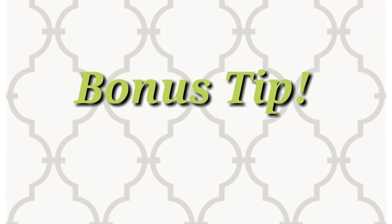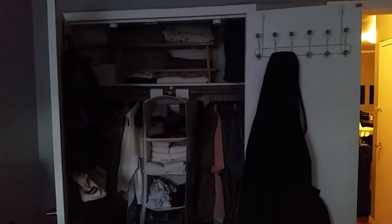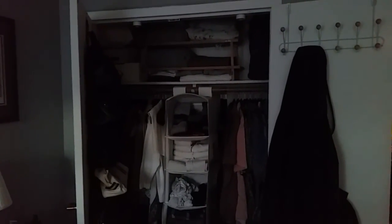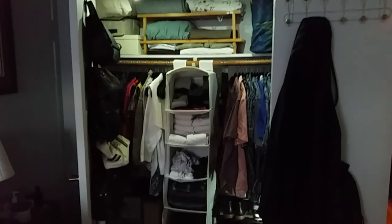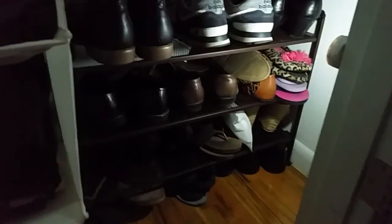Now I couldn't leave you without giving you my bonus tip. I am so excited about this product. You know how your closets can get very dark and it's difficult to see the clothes you have even if it's daytime? Well, here you go. Bam! These are battery powered LED lights. I got a pack of 6 from Costco for $20. And I'm telling you, I am in love.